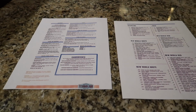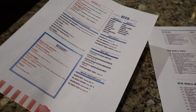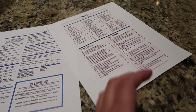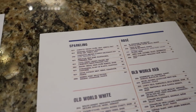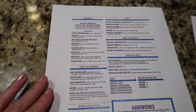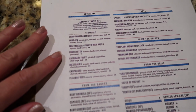Got my menus here in front of me. It looks like I have a lot to choose from. There is food, drinks, specialty items, a pretty big wine list. Oh boy. You know I've got to try a specialty cocktail though. Bam, there they are.